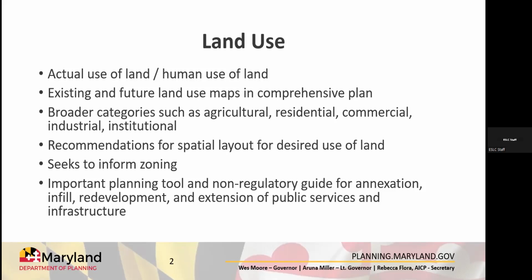Another thing I wanted to bring up about the land use is a lot of people don't realize that there are state statutes that we utilize the land use plan map for certain purposes. For example, those of you that represent counties here know that when we process comprehensive water and sewer plans, what are we looking for consistency with? It's not zoning, it's land use.